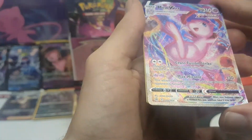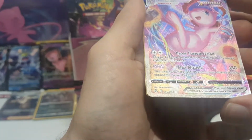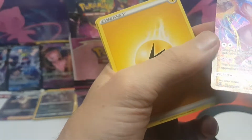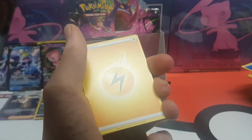You got like 3 full art cards. Yeah, and straight up, just build a Mew VMAX deck. That's an alternate art secret rare by the looks of it. Gotta be. It's textured and everything. Yeah. It's a pretty cool card. Very nice. Put it in upside down and I'll double sleeve that one.